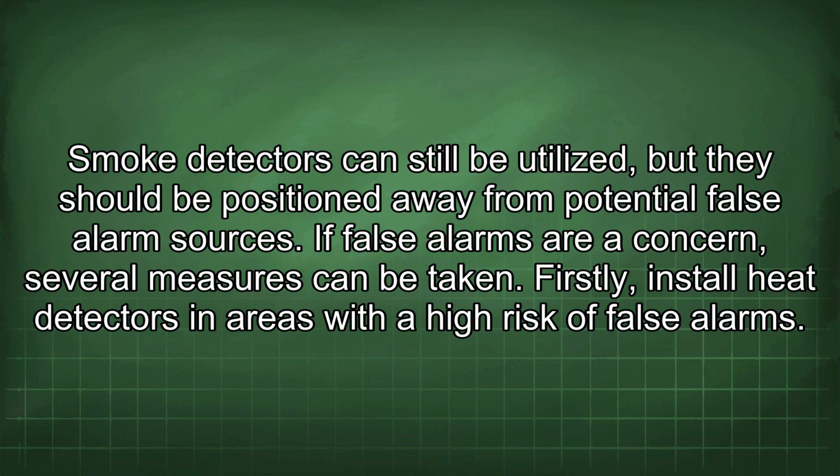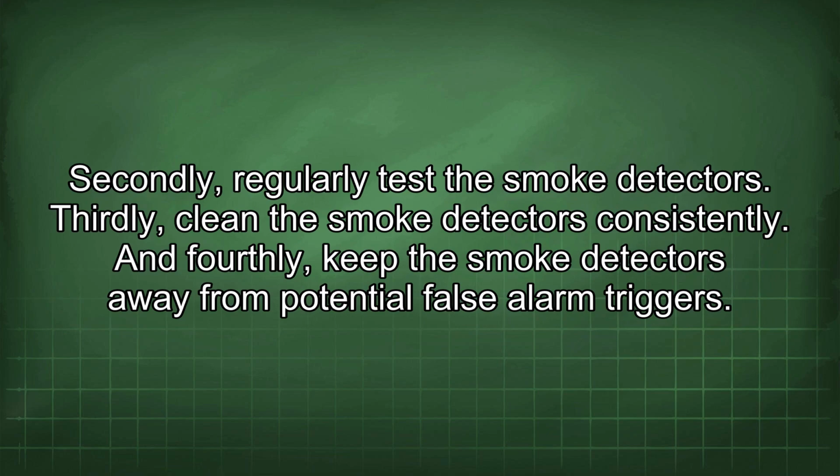If false alarms are a concern, several measures can be taken. Firstly, install heat detectors in areas with a high risk of false alarms. Secondly, regularly test the smoke detectors. Thirdly, clean the smoke detectors consistently. And fourthly, keep the smoke detectors away from potential false alarm triggers.